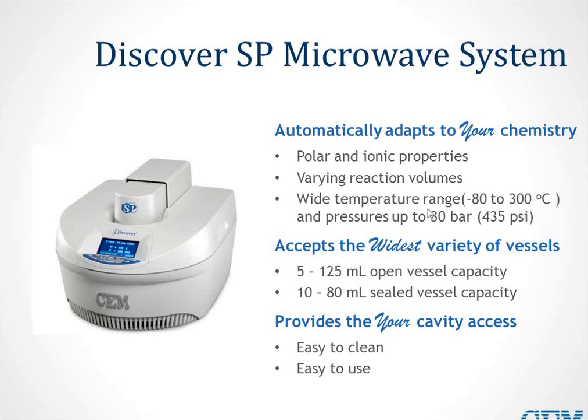It has a wide temperature range, so you can get down to minus 80 with one of our accessories, and I'll talk about that a little bit later, and up to 300 degrees Celsius. And it can handle pressures up to 30 bar, depending on what type of pressurized vessel you're using.